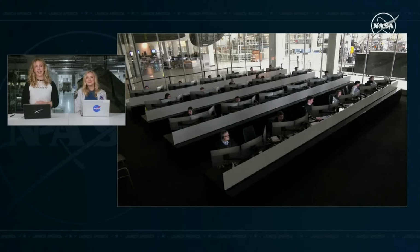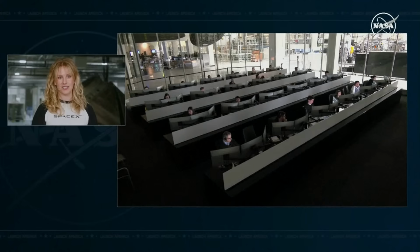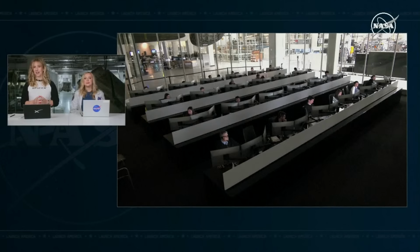Now, after Dragon Endurance has re-entered the Earth's atmosphere, we were just talking about those parachutes. Those drogue parachutes will be followed by the four main parachutes to guide Dragon to its first contact with Earth since launching in August of last year. Dragon will automatically deploy these parachutes when different pressure and positioning sensors on the capsule detect that they are at the right speed and altitude.